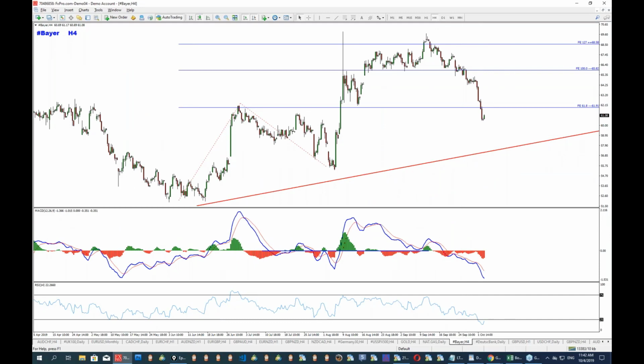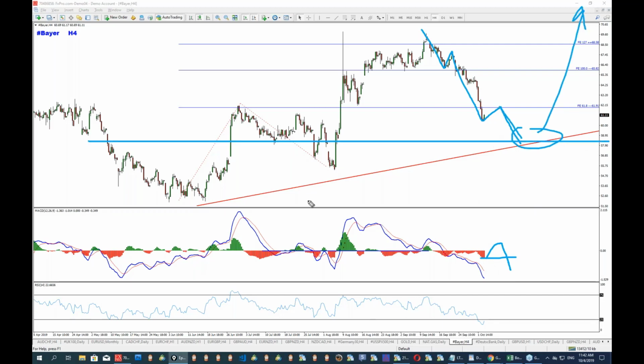This is the 4-hour chart, where we can expect one more push lower. We're probably going to get delta pattern here, so pullbacks, one more push lower, and then expecting continuation to the upside.